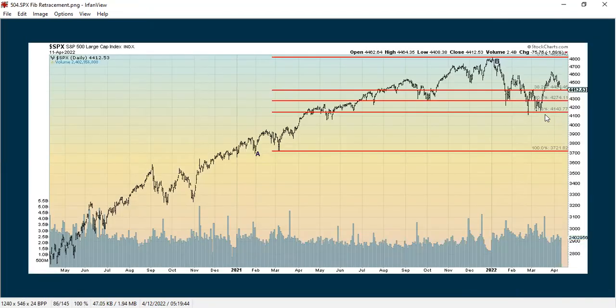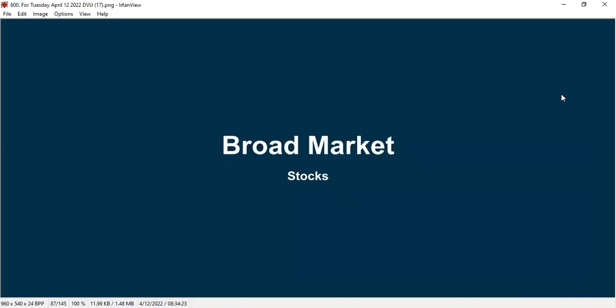And then with the fib, I went back and tried to make this a little bit smaller. This is just going from the low that we set back in 2021 in February, and I measured up to this point. It just shows that we've now retraced from the all-time high. We're down at the 38.2%. Could this provide support, or are we going to break down through that?